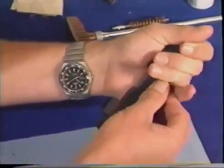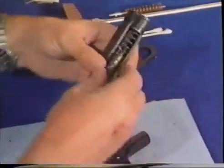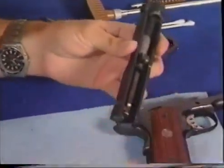We have a recoil spring captured now. We'll just go ahead and pull the spring up. Release the tension there. Pull the spring out.